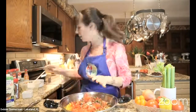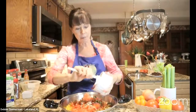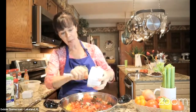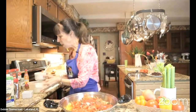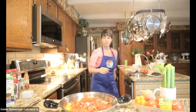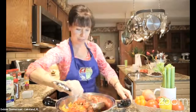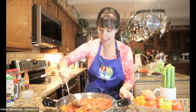Okay, so I added all of that. The next thing I am going to add is going to be some tomato sauce. And that's going to complete this Creole sauce. And next I'm going to put it back on the stove and get this cooking while I explain to you all of the different seasonings. So let me give this a stir. And the aroma is just incredible. And as you see, all of these colors are coming out.